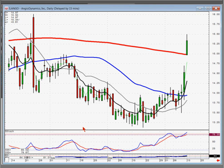Somebody brought up ANGO today, which is another fry pan bottom breakout. You can be buying this one.